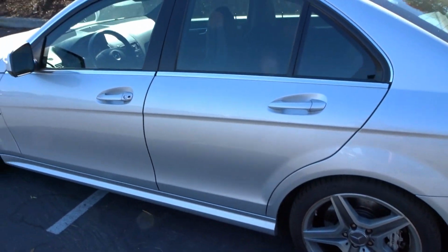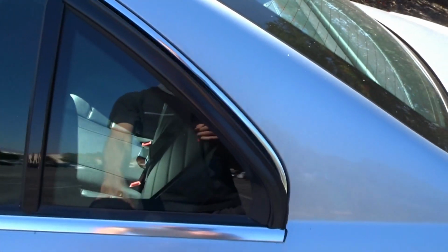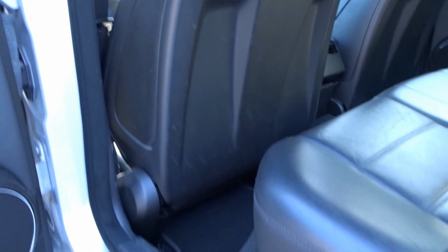Of course, one of the obvious and great things about this car is that it is a sedan. It's very practical. Now, it is on the compact sedan side, but let me tell you, it's still very, very spacious. Let me show you in the back here what I love. If you look at the back seats, there's 2 indentations, and those are for the legs, so that when you sit over here, you definitely have enough room.